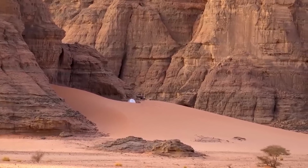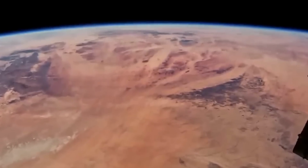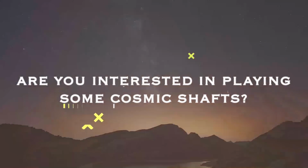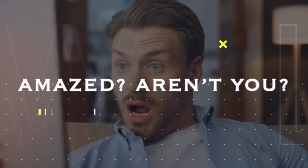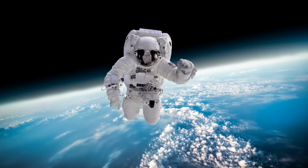The real fact that was hidden till now is the Eye of the Sahara, or you can say the Richat structure. This structure is like nature's massive bullseye, which is 40 kilometers wide. Are you interested in playing some cosmic darts? Now here comes the impressive thing: even astronauts above in their spaceships can view this spot from outer space. Amazed, aren't you? This Eye of the Sahara is a landmark for space explorers.